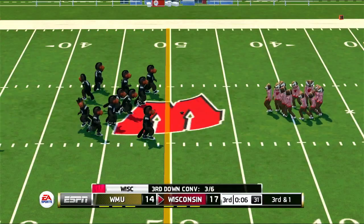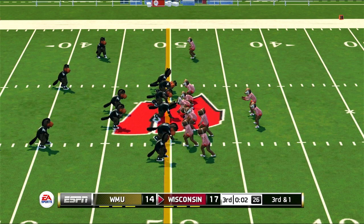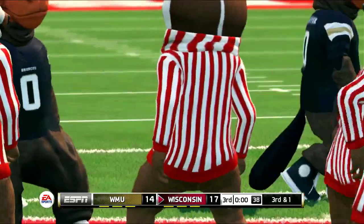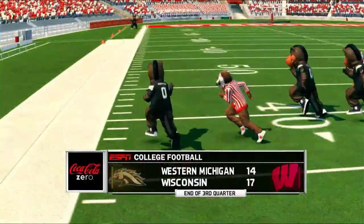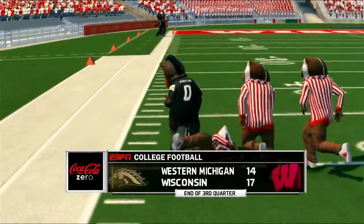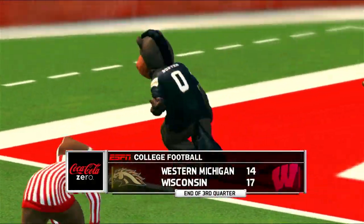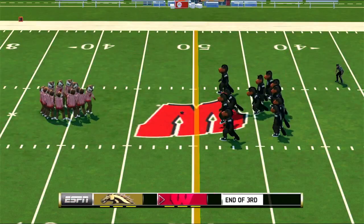Short yardage situation here. It's third and one. Red 2, blue 20. Hang on tight, folks. We head to the fourth quarter in what could be a shocker. Wisconsin's got a three-point lead. Back in this very pivotal fourth quarter.